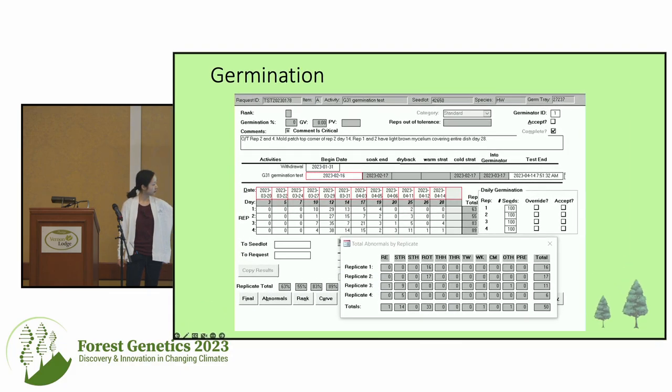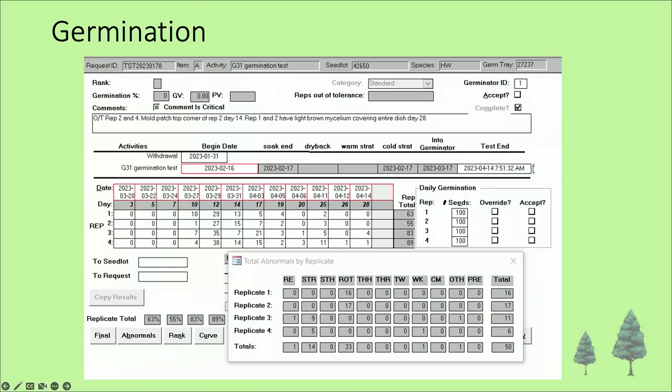We'll note down the abnormals, like, is it reversed? Did the cotyledons come out first? Is it stunted? Like, did the radicle never grow? Did it rot before getting long enough to be called normal? And if the four replicates are very different from each other, it's out of tolerance.